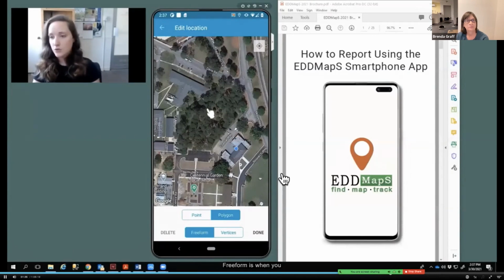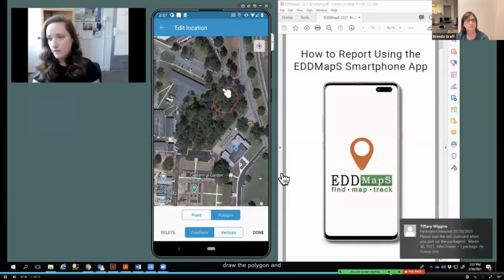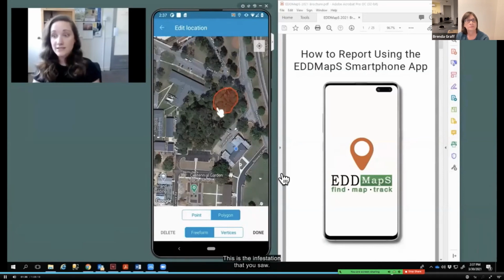Freeform is when you touch the screen and just draw the polygon, and it automatically fills it in for you. And so this is the infestation that you saw. If you don't like the free form that you drew, just go ahead and delete it and do it again. Another option is vertice. And what you're going to do for this one is instead of drawing, you're going to tap. So you're going to put points on the screen in a clockwise position to create that polygon. And when you're happy with it, you're going to hit done.